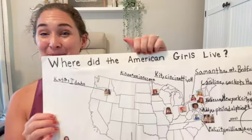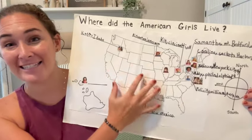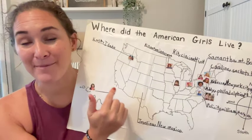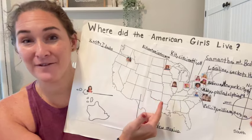Okay, so this was one of the projects we did. We created a poster of the United States, and then we put a sticker on the map to show where each of the girls lived in the United States and where they would have lived in relation to one another.